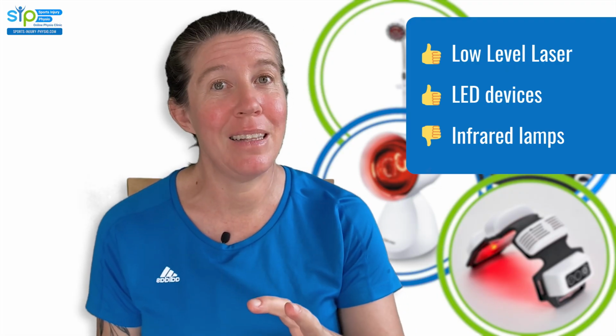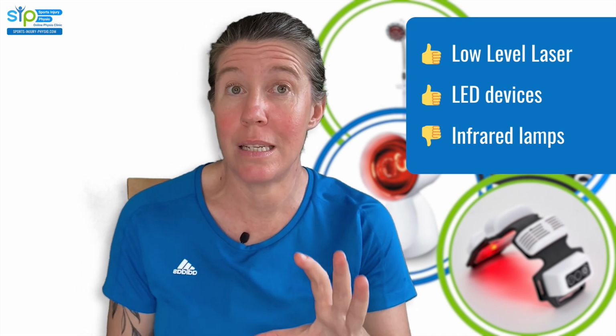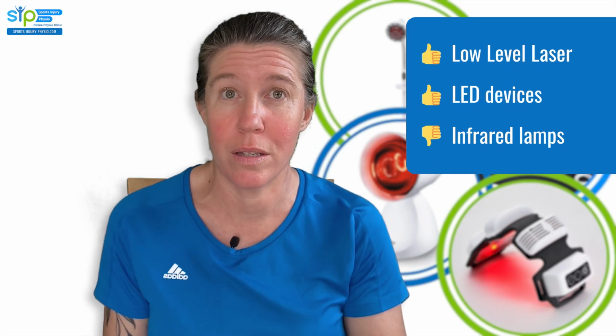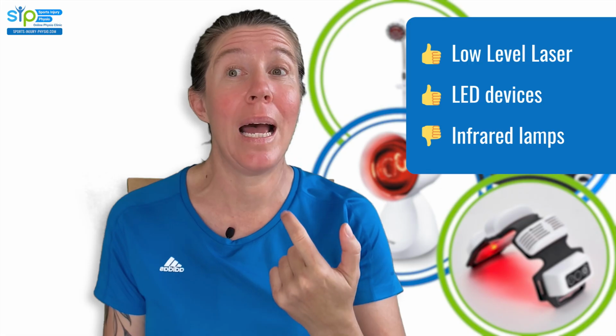So infrared lights could be good for reducing pain if your injury is stable later on because it produces heat, but it doesn't bring about the healing effect, and it may actually make certain injuries worse. So the best device is to get either a laser device or an LED lamp.